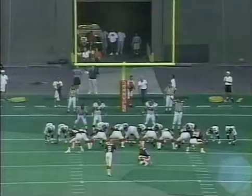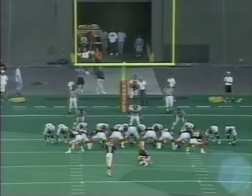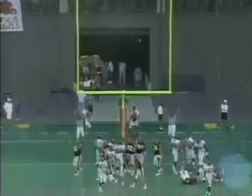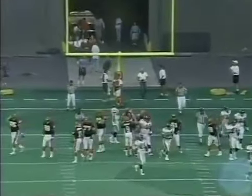I'm taller, I'm faster, I'll catch it. And he did, and here's the extra point by Pelfrey, and all of a sudden, the Bengals have taken command 24-10 with 13:16 left to play.